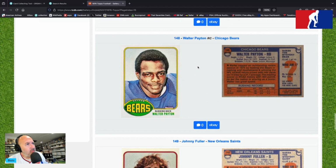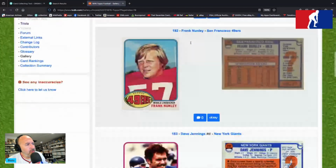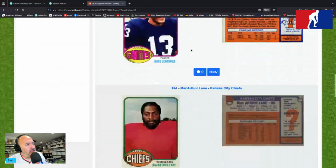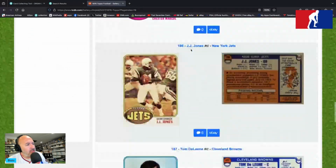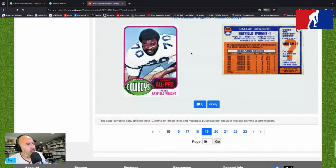There he is, card number 148. I will have this in my collection soon. It's one of those cards I should have by now. It's probably one of the fewer. I did a short series of cards I should have by now. It's probably the last one left I should have. So I will keep working on that.